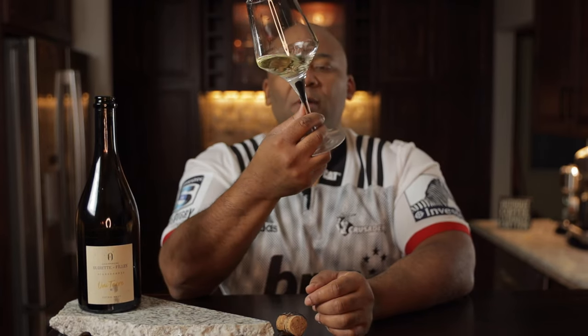This is the difference between eating Wonder Bread and going into a French village and finding a little old grandmother who's making her own bread and has been for the past 85 years. This is a wholesome whole champagne that is mind-blowing, absolutely mind-blowing.